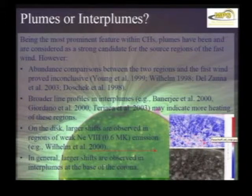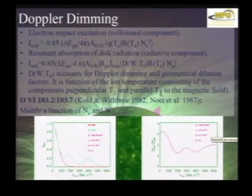And as well, a few line of sight observations over the limb show the same effect, the interplume being faster. Doppler shift measurements have the advantage that they are model independent. This is just a measurement, although you still have the problem of the contamination along the line of sight. But at least you don't have to make assumptions on the plasma composition, things like this.